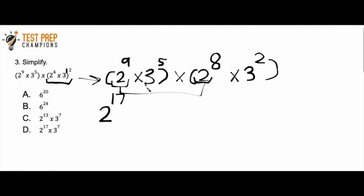Now, we also see that we've got a 3 here, and we've got another base with a 3 in it. So since the bases are the same for 3 to the 5th and 3 to the 2nd power, we just leave that base as 3, and we just add 5 and 2. So 5 plus 2 is 7. This is supposed to say 2 to the 17th times 3 to the 7th, which means that D is the correct answer.